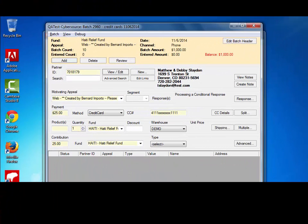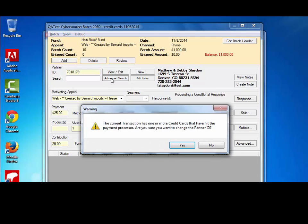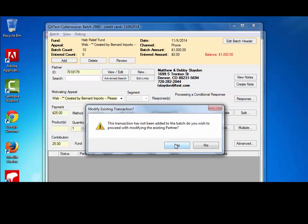There's a new right to allow for changing the donor once a payment has hit the gateway. If Bernard was charging your credit card payment, we were not allowing any change to the partner within the RapidEntry transaction. However, now you may do so with a right, which is RapidEntry Modify Payments Partner ID.